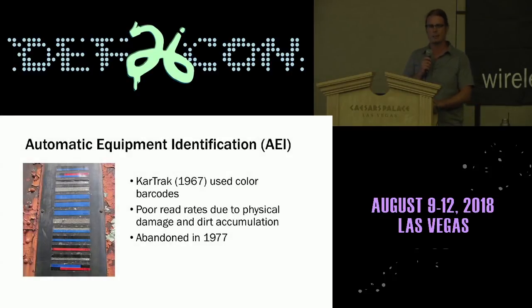All right, CarTrack, which is a colored barcode that went on the side of the cars. And they worked really well until they got dirty, and then they didn't work at all. So the whole mess was abandoned in 1977. And then through the 80s, they tried to come up with another way to do this and settled on RFID.